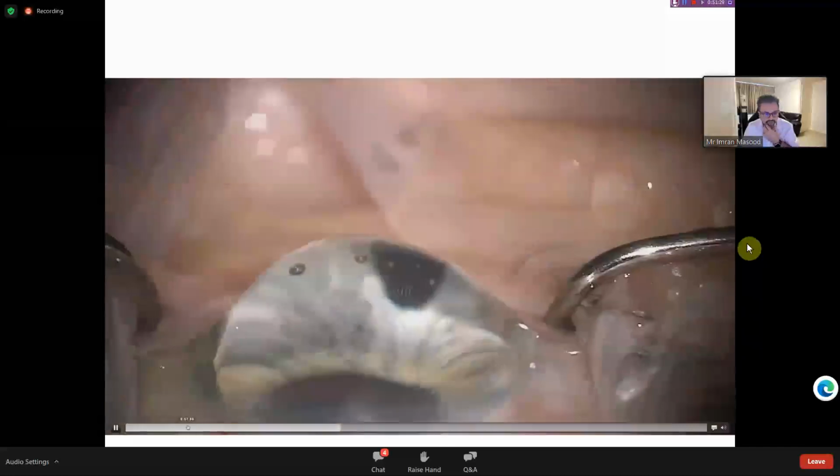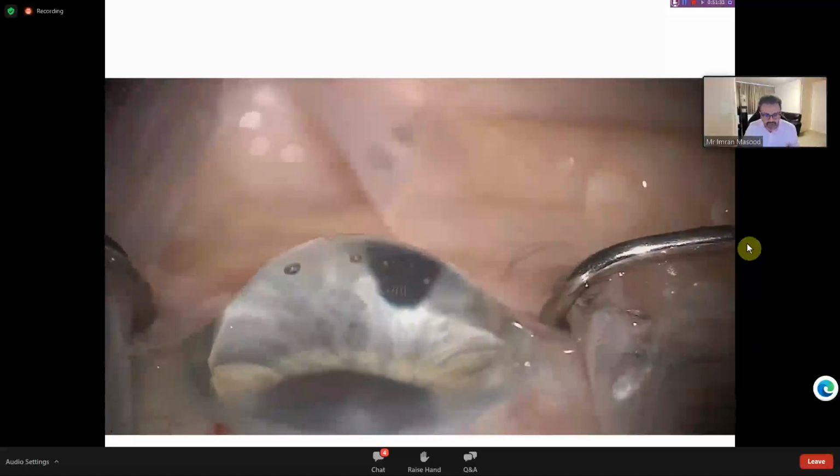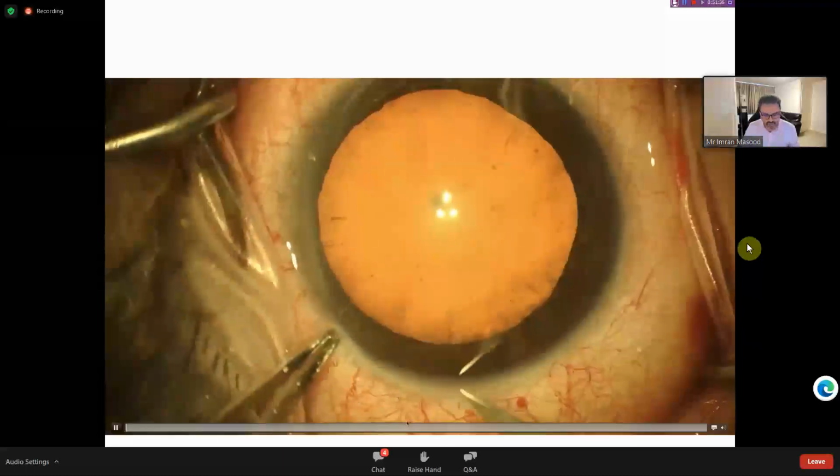IOL is in the bag, right? So let's have a look at the angle now. You can see the iridectomy through there. Okay, so I'm just, sorry, this has gone back.